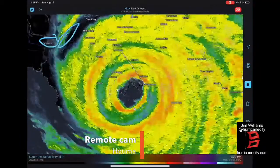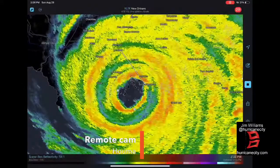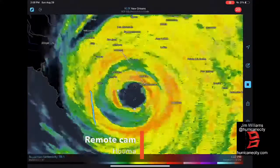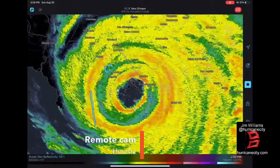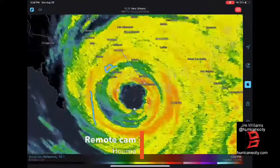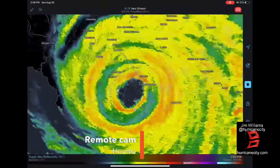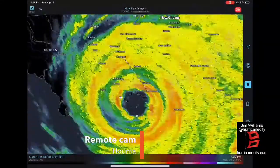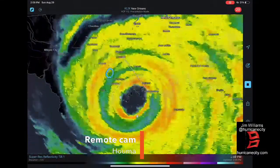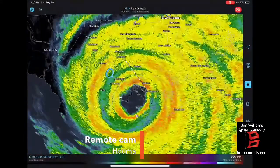Yeah, it could be. I think the camera's probably, it's hard to say on this map. Let me see if I can zoom in on this. Yeah, the camera could be right there inside that moat right now. That's probably where it is. Somewhere right in there, because it's right on the edge and it's calming down where the camera is. Which also means it's about to get in that eye wall, which is going to get very interesting here in about 30 minutes.